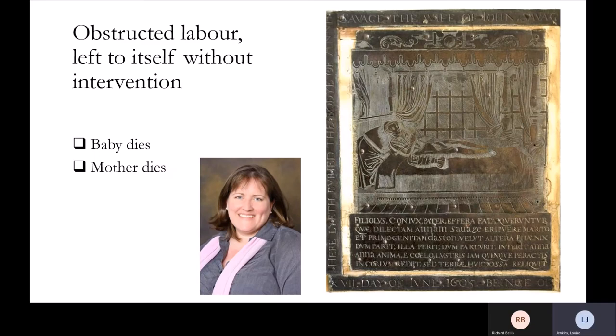We do know that when labour is left to itself, when it has become obstructed, and if we don't intervene, the baby will die, unfortunately, and eventually the mother will die if we're not able to deliver the baby. Often that can take a long time. It's often because of bleeding or infection. And that was particularly common in the Middle Ages and where intervention wasn't available.